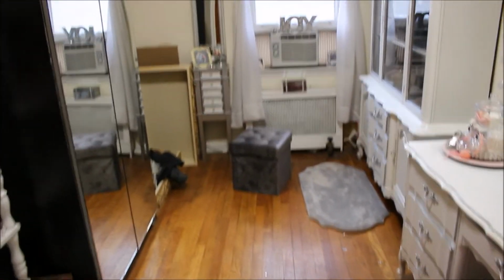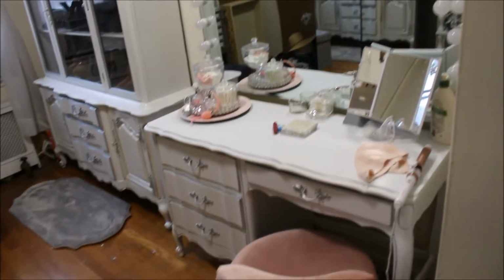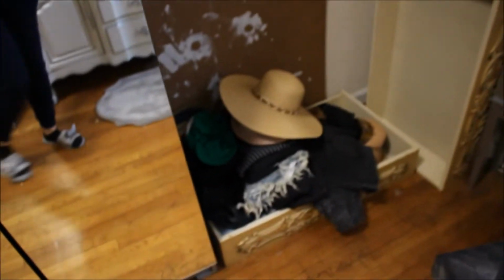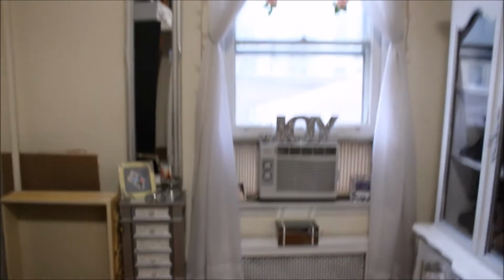And I actually did clean up a bit. Put all my makeup away. And put some of the clothing away that was on the floor and on that little rack. This is where the closet is being built. So I'll have to get this stuff out of the way. These are just jeans and things like that. But stay tuned for more.